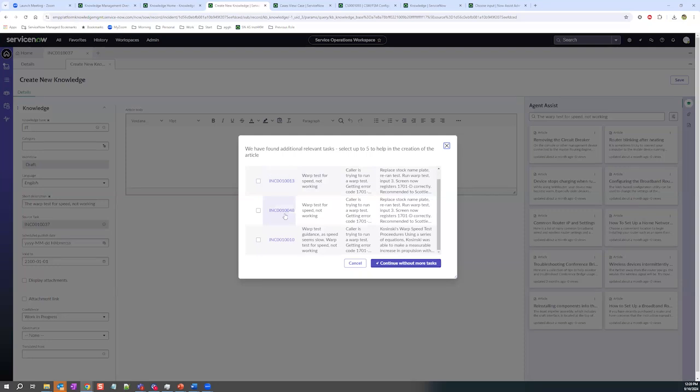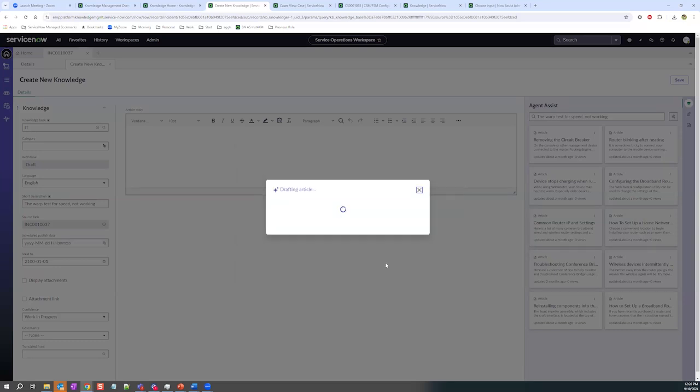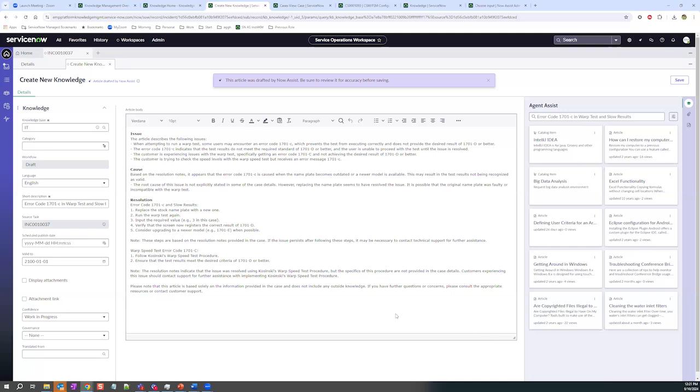I can go check out these incidents in depth, or I could look quickly. These all look like warp tests that seem to be having the same issue. So I can say, yeah, let's go ahead and use those to generate an article draft. Now Assist Write will go ahead and attempt to look through those different incidents and draft something for me. You saw what I had put in as the resolution note.